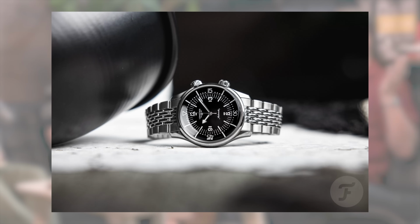But it's also that a lot of watches from that segment have crept up to almost 5 by now. Like, I happen to be writing an article on the Longines Legend Diver, the 39 millimeter, just now. In my head, it should be around 2,500. It's actually 3,800. Whoa.